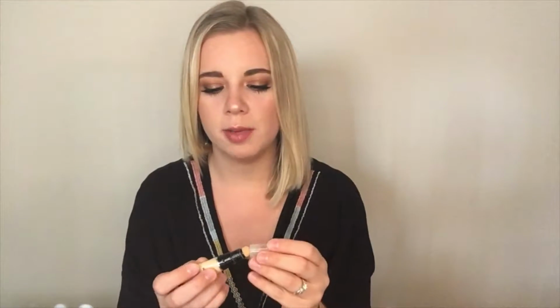It has, again, about a medium coverage. It won't cover up completely everything, but I also like it because it's not too heavy or too cakey. It's not too watery of a consistency. It's not too creamy of a consistency. I normally really love Milani skin products, and so I figured I'd give it a shot, and it's been doing pretty well for me so far. It does dry down a little quickly, so you do want to move quickly when applying it and blending it out, but I like the coverage it gives. I like how it sits on the skin, and overall, pretty great concealer.